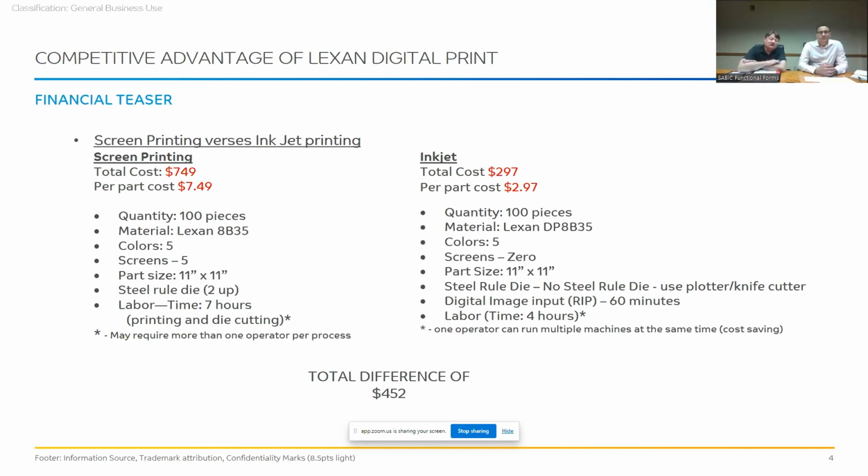Inkjet, we can do that same 100 pieces. We can use the same material, if you will, an 8B35 is the example here, but we have the LEXAN DP coating on it, 5 colors. We don't have to make the screens, part size 11 by 11. We don't need to make the steel rule dies. We also can have the digital image, the RIP output from the art department sent out to the print stations, and we can have a single operator operate that. And in many instances, one operator can run 2 pieces of equipment.